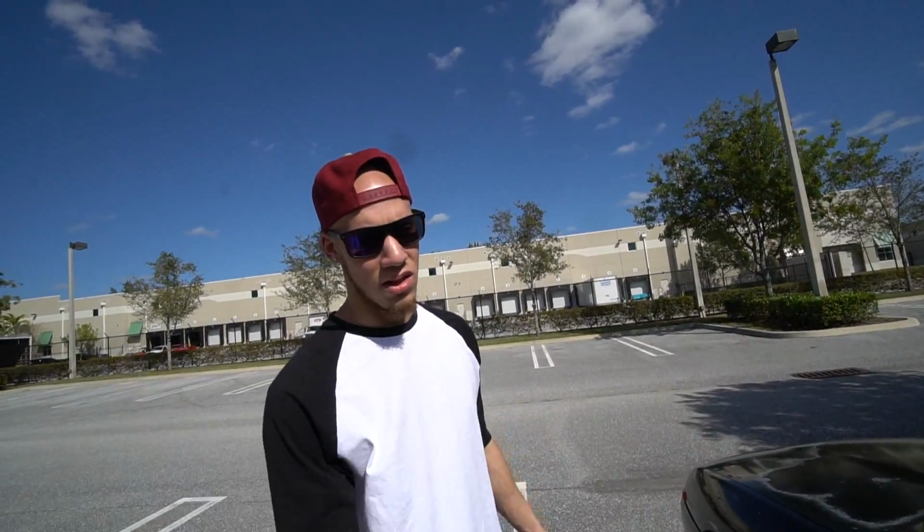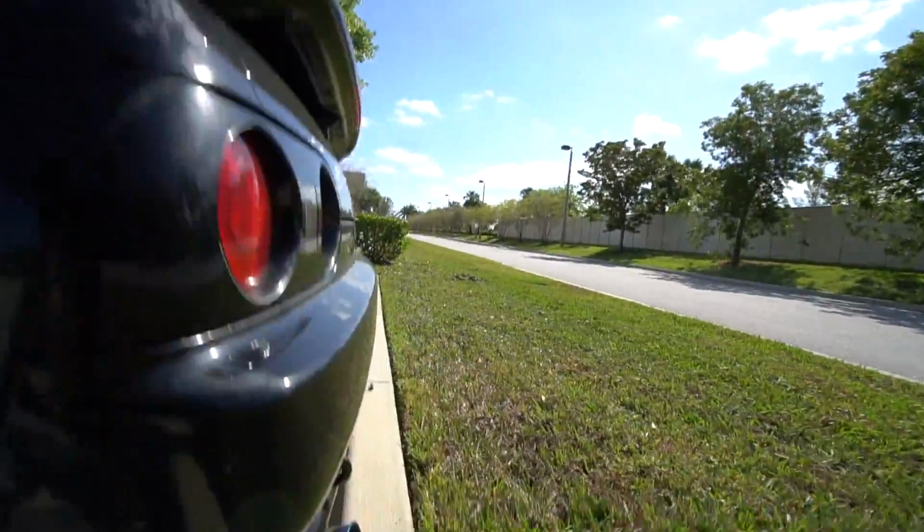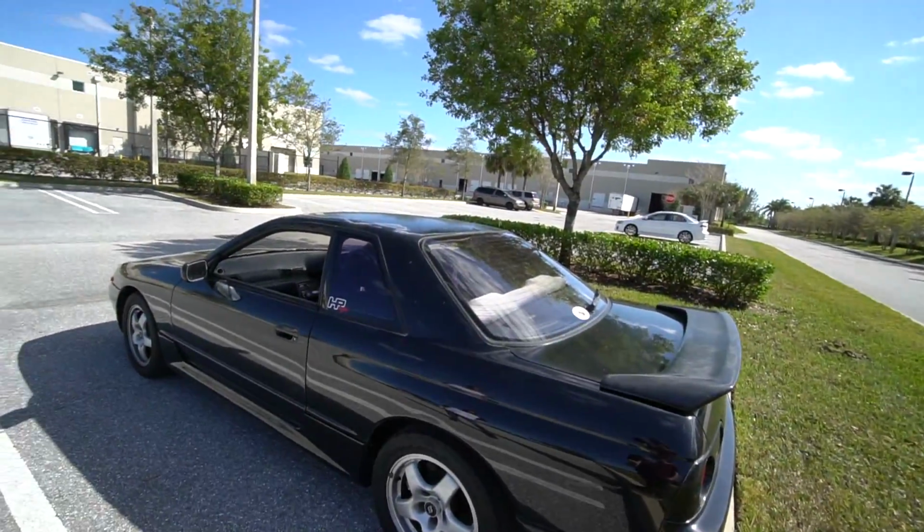Yeah. This thing does have some upgrades already. It's got a full exhaust on it, I think. Oh yeah, it does have an exhaust. This one is not on coilovers, but it does have new tires also. And really, like I said, the only thing actually wrong with this car is the faded paint. But for the price they're selling at, it's really not that bad.